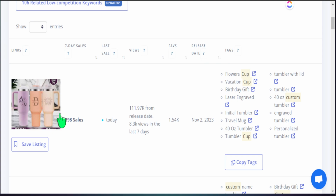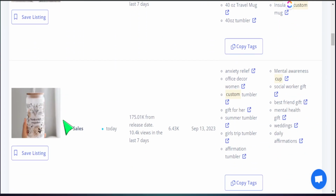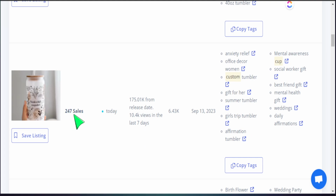Now I can scroll here and I can filter out the ones that doesn't necessarily relate to what my product is. But when I scroll down and I see items like this that sold 247 times in the past 7 days and received a sale today, and I see here that the release date is not too far off from where this recording is, I know this is a particular product that people are interested in, and I want to learn from this particular listing.